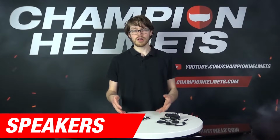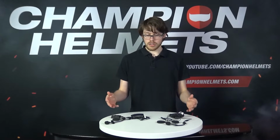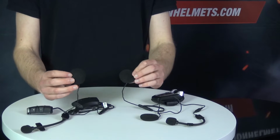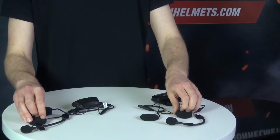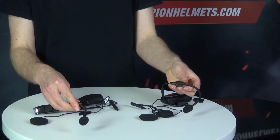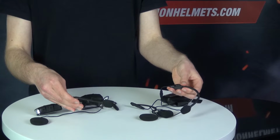In terms of the audio and the systems themselves, there won't be much difference other than the actual size of the device. The speakers on both are going to be high quality JBL speakers that are 40 millimeters in diameter and 9.2 millimeters deep, so they'll fit into most speaker pockets or cutouts. For the microphone, both systems pretty much come with the same options of a wired mic or this boom mic, so there's again no difference there.